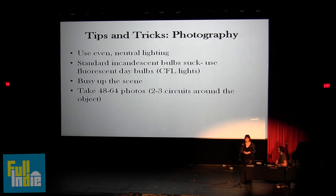And another tip is you want to busy up the scene in your photography studio, however you have it built. We found that 123D Catch has a hard time distinguishing between the object you're trying to photograph and what it's sitting on. So you want to make sure that you give it some tips on how to figure that out. And one thing that worked for us was we just took a bunch of colored magic markers and just scribbled all over the foundation that the object was sitting on, the drop cloth curtains that are in the photo studio, and that seemed to work pretty well.